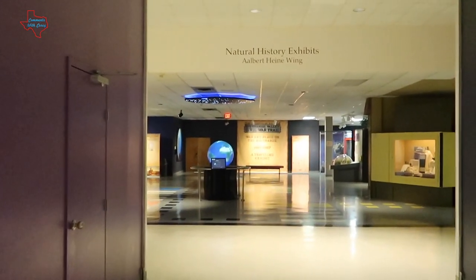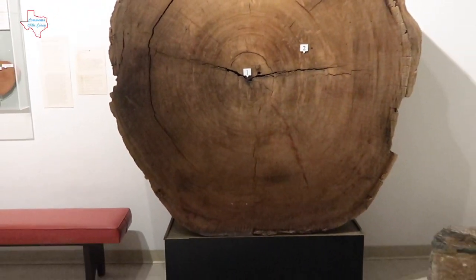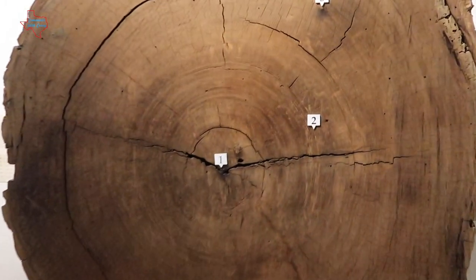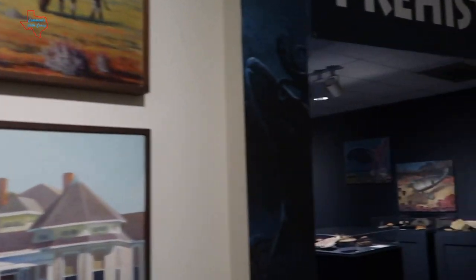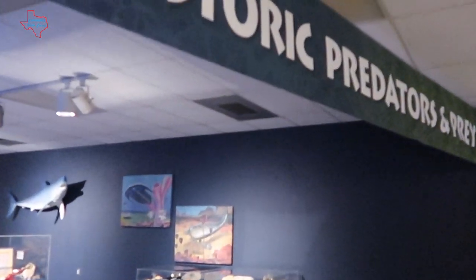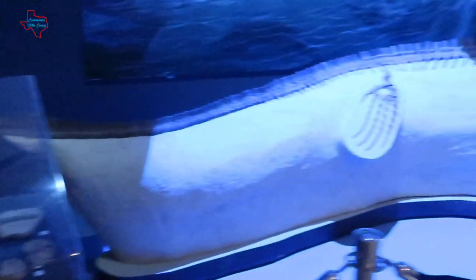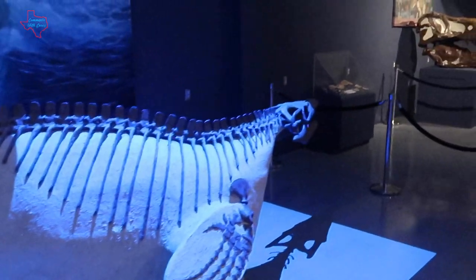We're gonna go into the Natural History Exhibits. This is a California redwood. Pretty big. It's almost as tall as I am. And actually, it probably would be if it wasn't on the stand. Prehistoric predators and prey. Ooh. I love how it's blue, although that's because of the lighting.